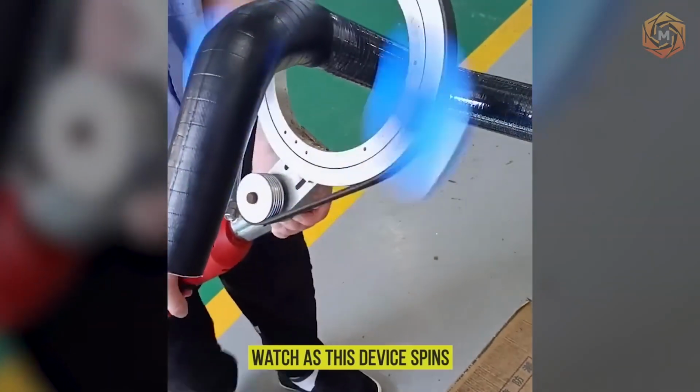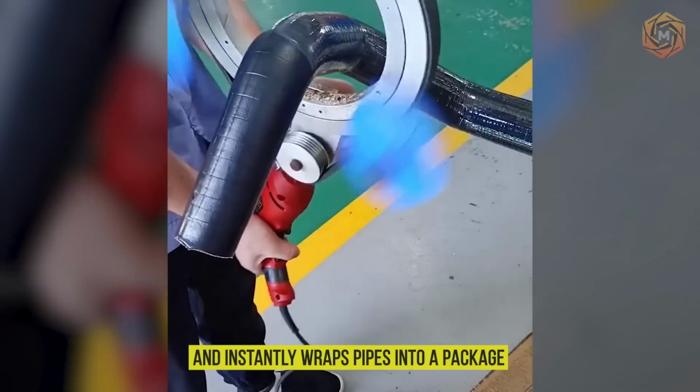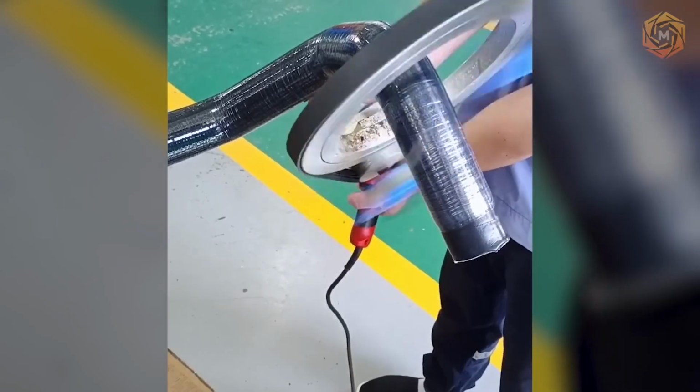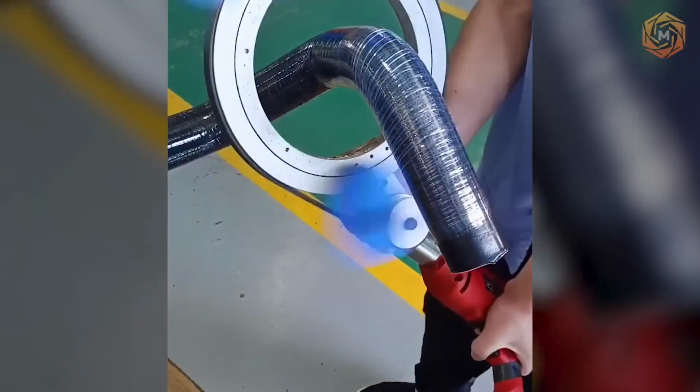Wow! Watch as this device spins and instantly wraps pipes into a package. It's a real time and energy saver for anyone who has ever tried to pack a pipe themselves.